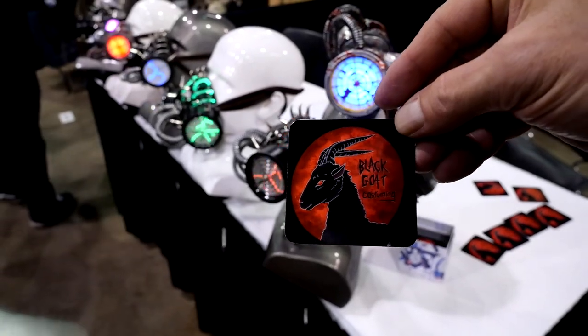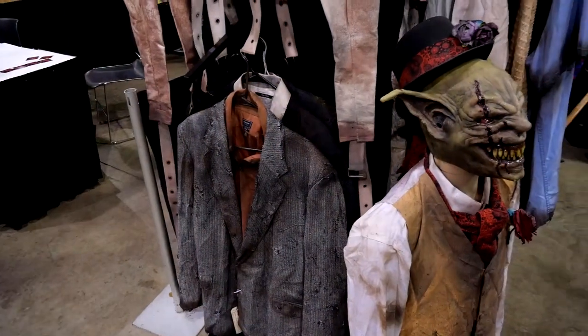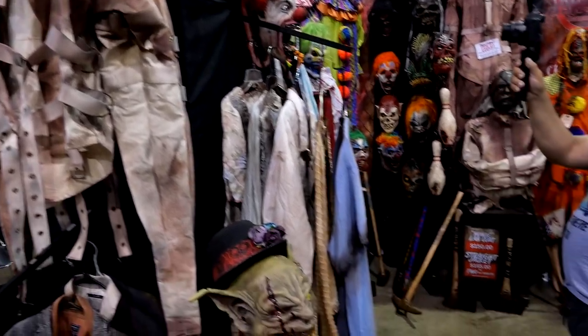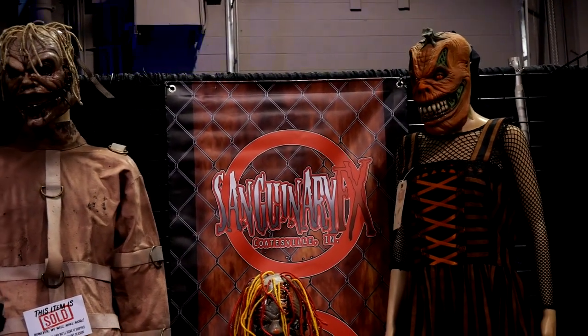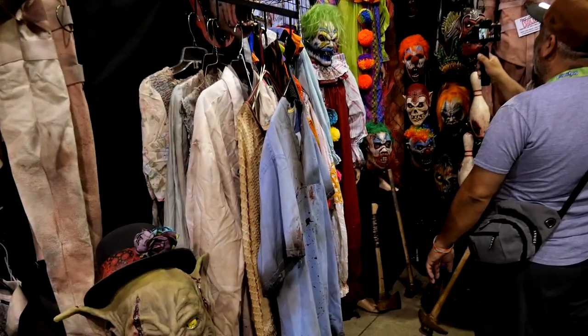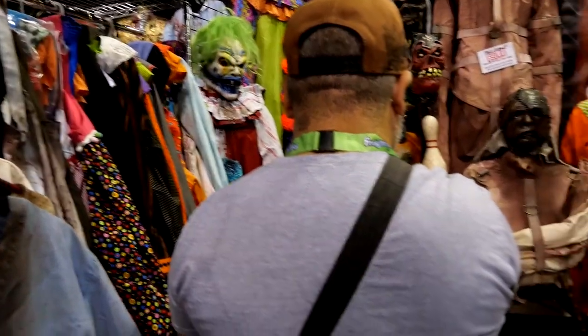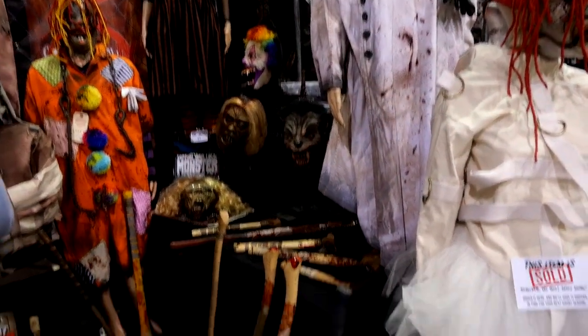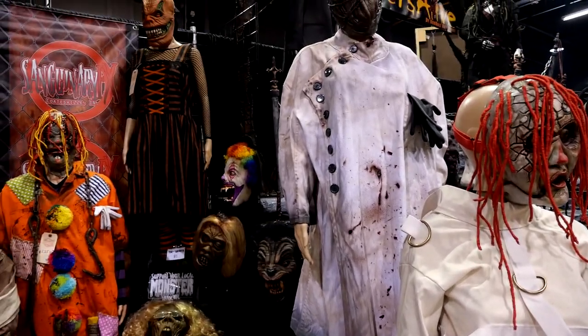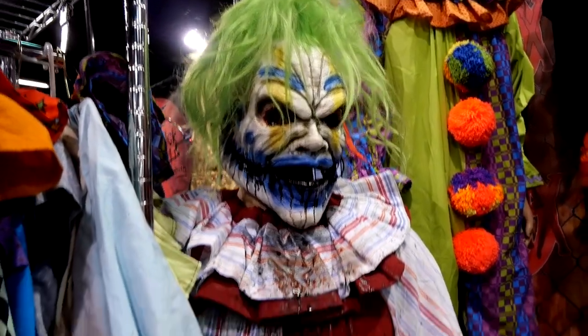These are Black Goat Costuming. So we got some costumes and stuff like that here too. More costuming and face masks here at Sanctuary. They're out of Coatesville, Indiana. Some hospital garms. Axes. Props. Whole costume.